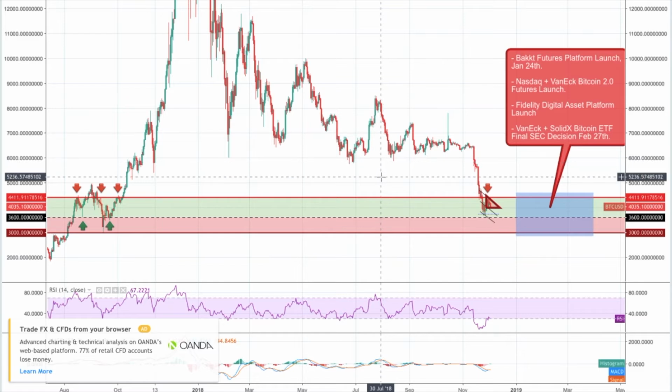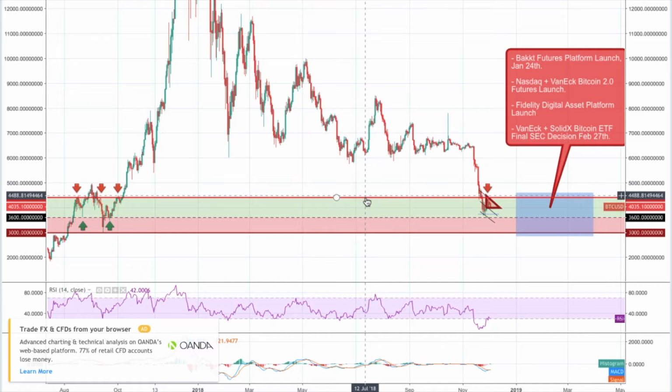And now, sort of to bring it up to date, we've got a new key resistance above at $4,400, and I've marked the areas back in the past where this was a key resistance for Bitcoin. You can see on October 2nd it was a strong resistance. Going back as far as September and even into August of last year, it was a key resistance. So this will be the key level for Bitcoin to break above before we get excited about a bullish reversal.